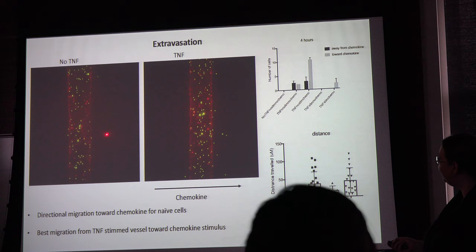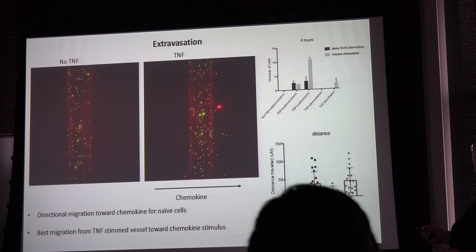So if our lumen is not TNF stimulated, we don't really see much activity. Maybe one guy made a break for it, but really there's not much extravasation. However, once we add this chemokine gradient, we can begin to see these T cells migrate out of the lumen and into the collagen. We can quantify this. If we don't have any stimulation on the vessels, we get no migration at all. If we have TNF stimulation but no chemokine, we see a little bit of extravasation, and it's in a completely random direction.